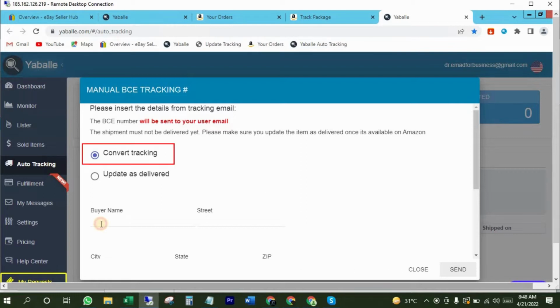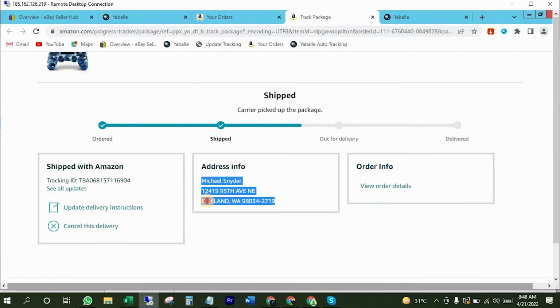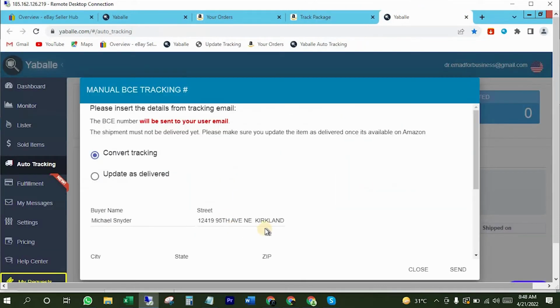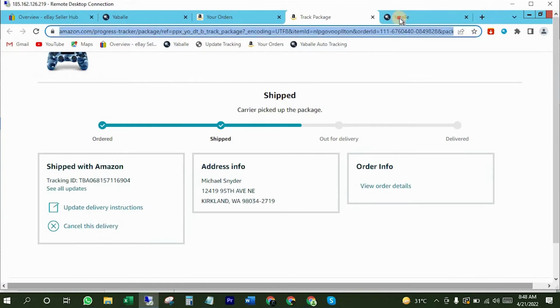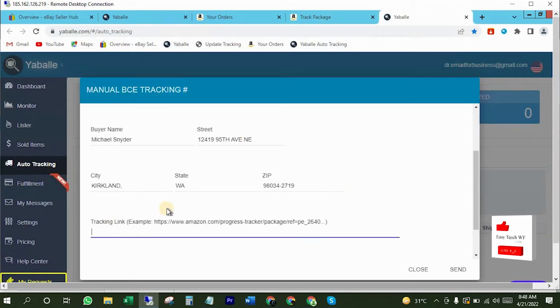Make sure to stay in this check circle when you want to get your Amazon trackings converted to BCE. I'll paste the copied details here and fill accordingly. Buyer name, street, city, state, zip code. Now copy the Amazon tracking page link for that specific order and paste it here.